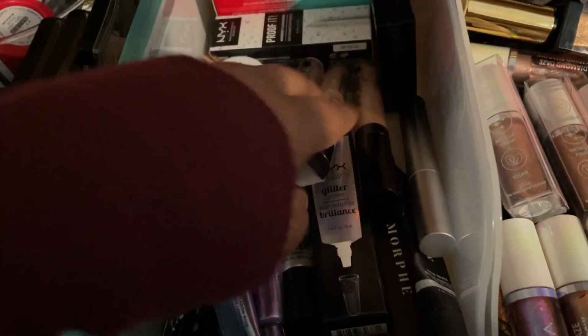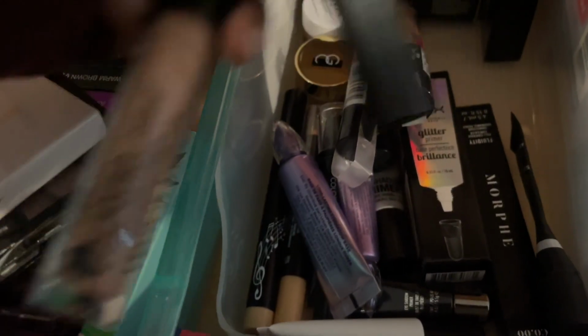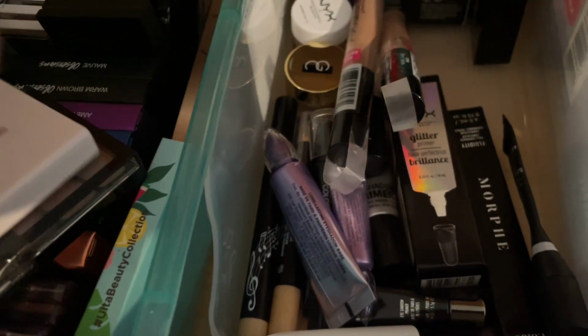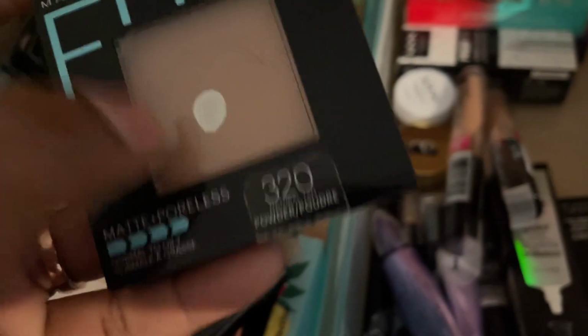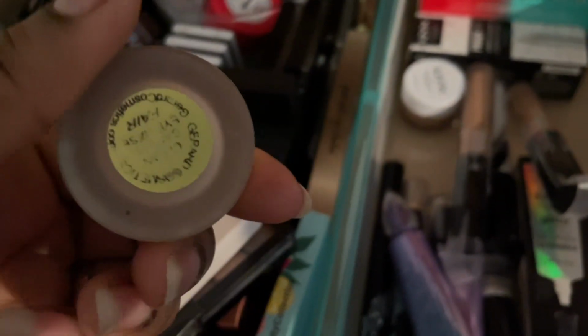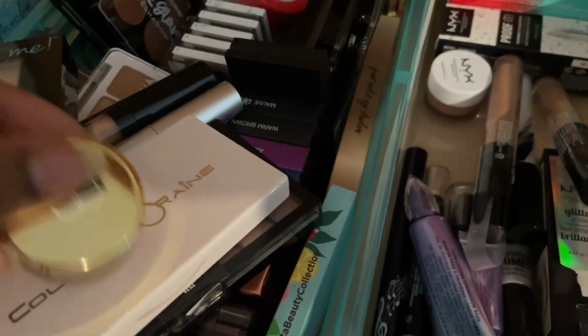For primers, I'm going to pull back in the Wet n Wild Liquid Catsuit shadow. This is great as a primer. This is the Marabella primer, and I'm almost done with this. I actually took the stopper out of this. And then I'm gonna grab my Maybelline Fit Me powder because I use this to set the liquid shadow. And then I'm also going to use, again, the Gerard Cosmetics Clean Canvas in Fair for more dramatic.